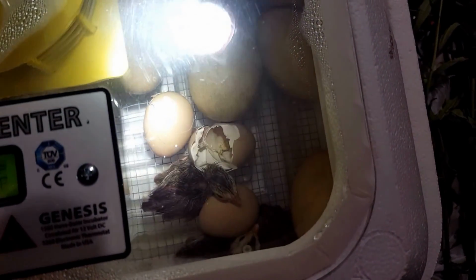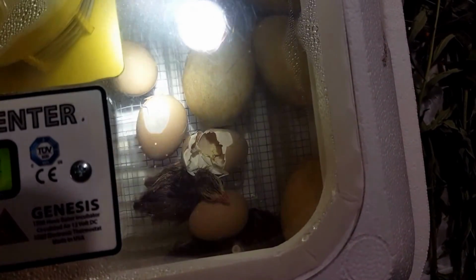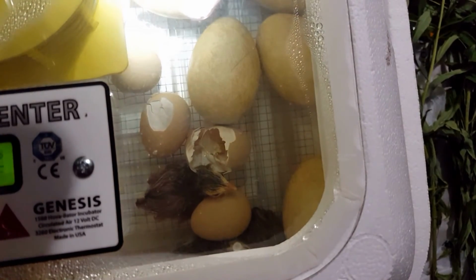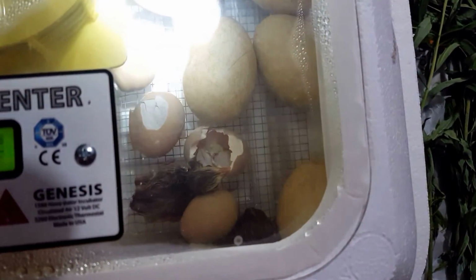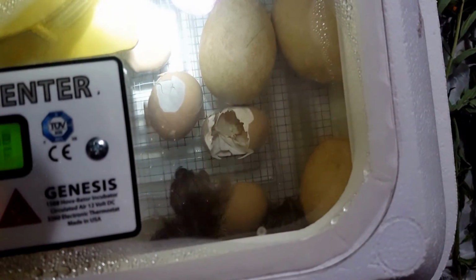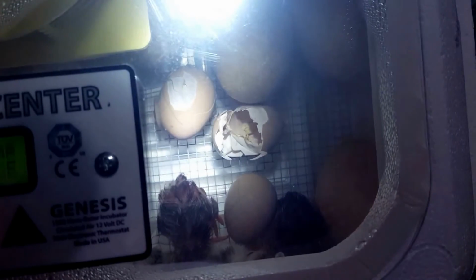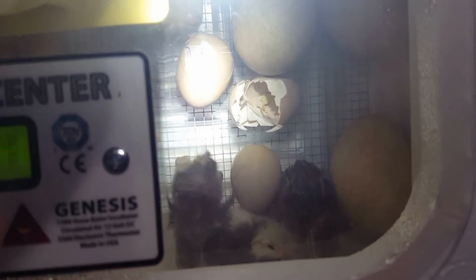So what I'm going to do is give you a total update of what we're up to, to understand kind of what we're doing and how busy we are. I'm going to start with the birds first, then move to the garden and add some tidbits as I go. So first stop, brand new guinea fowl chicks hatching. Look at that.